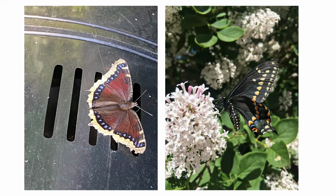I've had the experience of welcoming a wide variety of butterflies to my yard since I started planting more native species. These are butterflies that are just sort of basking in the sun. That's a morning cloak butterfly. I've noticed that they really like landing on my backyard composter for some reason, maybe because it gets warm.